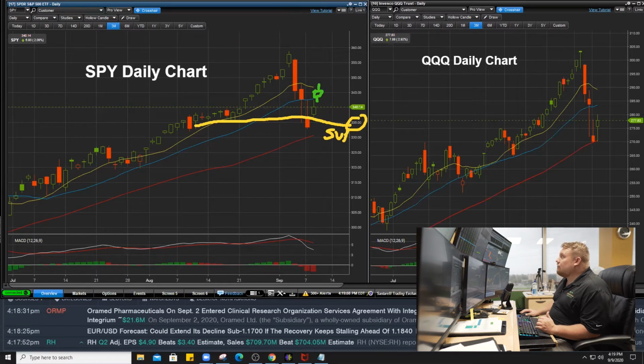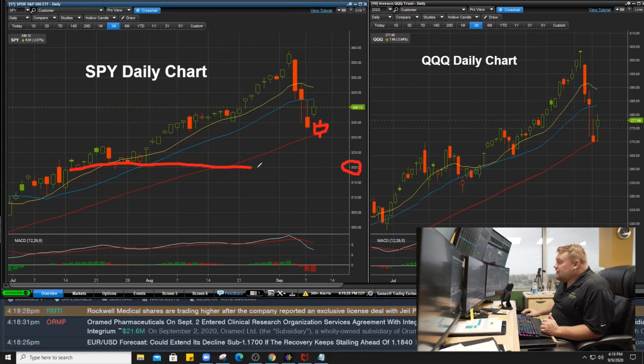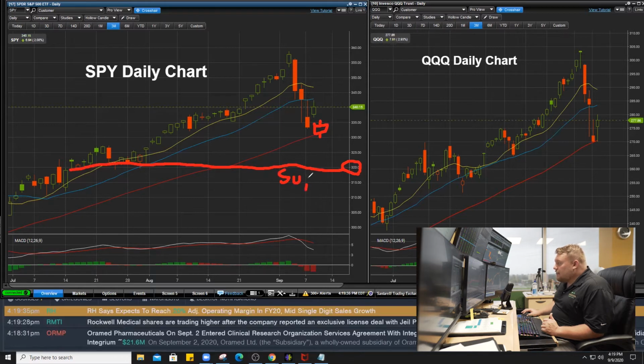If we get a red candle tomorrow that drops below 335 and looks something like this, then we are bearish and we'll be looking to take advantage of further puts, looking at around 320 as the next support area. That's why we were holding off today on trading, because it's really important to see what we have tomorrow. Here's our support right at 320, which we could quickly drop down to, barring any bad or good news that comes out of the market tonight.